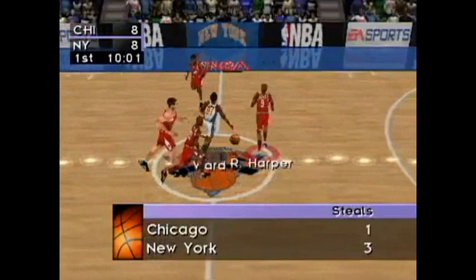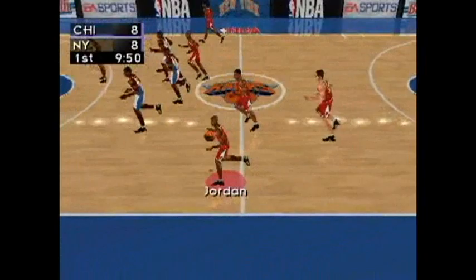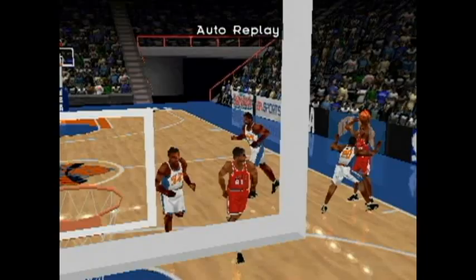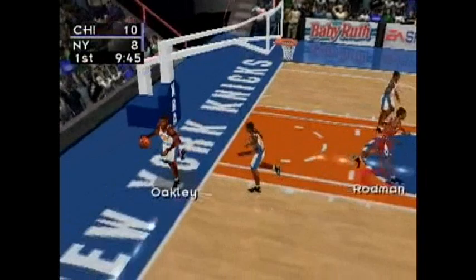Ward with the pep. To number 2. Number 2 with the J. Longley makes the block. Ewing rims it. To number 23. To Rodman. Makes the dunk. Let's check that one on replay. And 43 seconds to go in the first quarter.